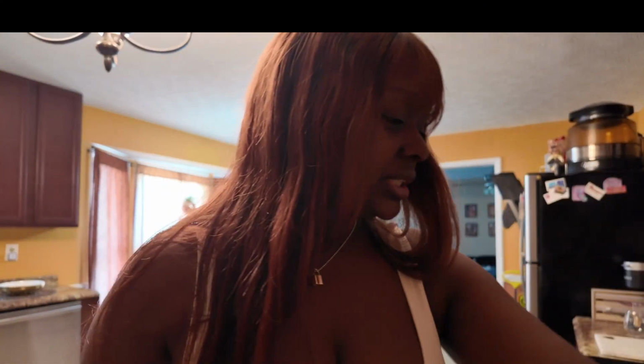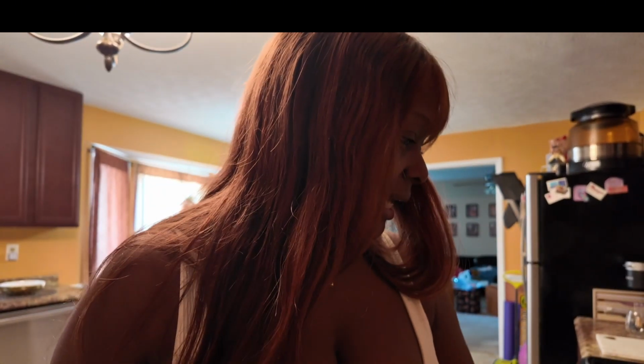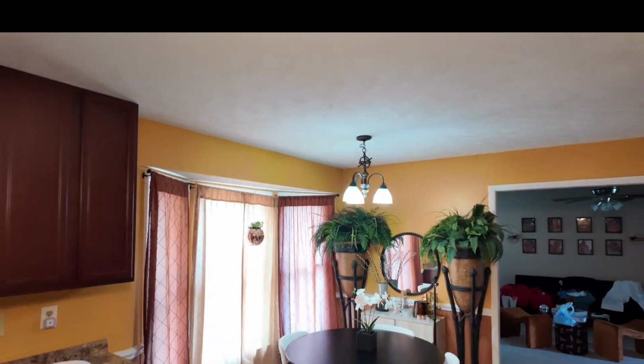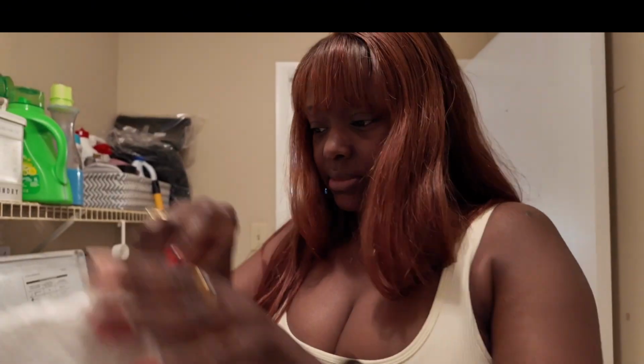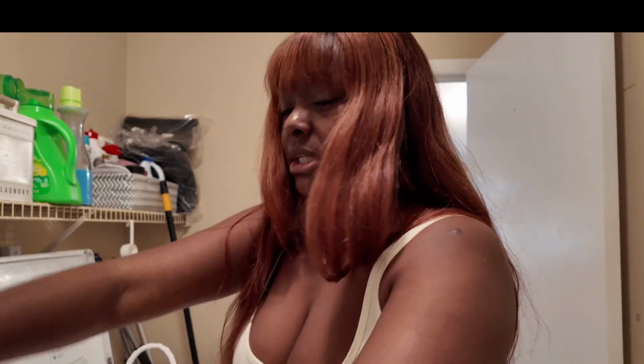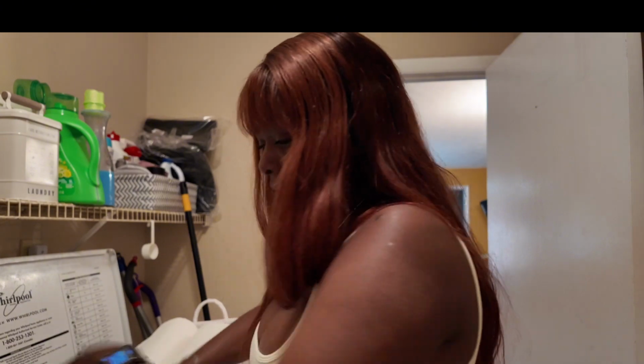Got some body wash. Got two of those. Some Lysol laundry. And I cannot go to Target without, you know, my pops. My lips have been acting real crazy lately, so I had to get some Blistex, the medicated one. So I gotta put these paper towels up because I was out of paper towels from good old Target. It looked like it was about to rain while I was out there, so I'm kind of glad I made it back.